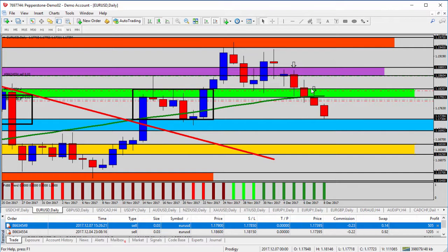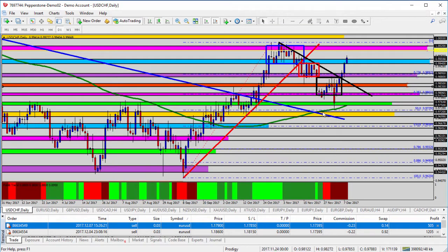Again, zooming it in, our short is at the green zone and the purple zone, the higher one at the purple zone, protecting profit now. Stop losses moved into profit. We've closed some profit. We can't lose on these trades, even if the market takes a turn back higher for the euro dollar. Moving back to the USDCHF, it's similar yet opposite.